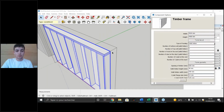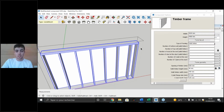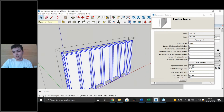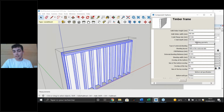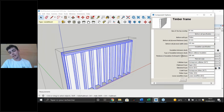If I hide this, you can now see that you have different studs, top rails and bottom rails, and different things in it. For example, the type of studs, which now became I-joist instead of studs, to be used as, for example, a floor or roof cassette. Then you can change the centers of your studs, and it directly adapts to the dimensions of your wall. Also, you can change proper dimensions of studs, joists, etc., such as the sheeting geometry linked to the plywood sheets you're going to use, and the relation between the studs, which is really important as well, where you have different options, as Louise introduced earlier, with different options of insulation.